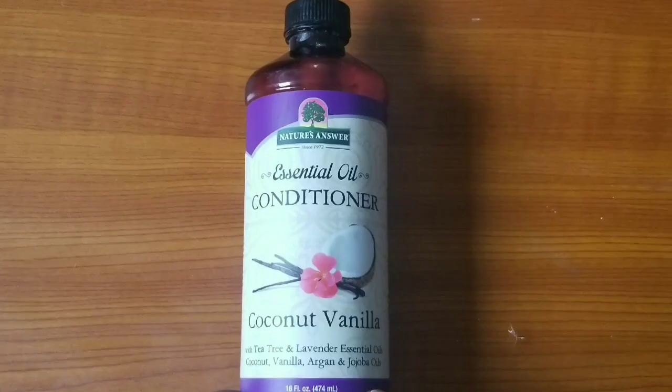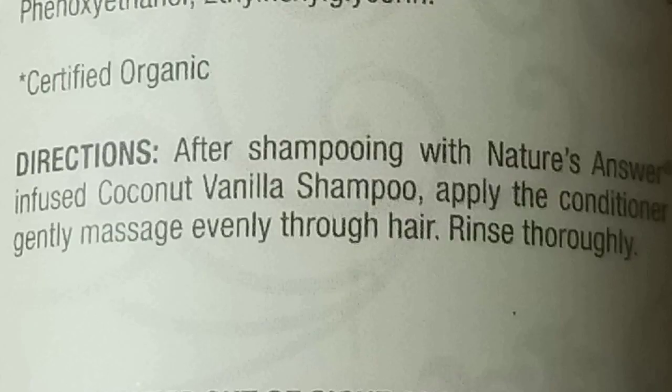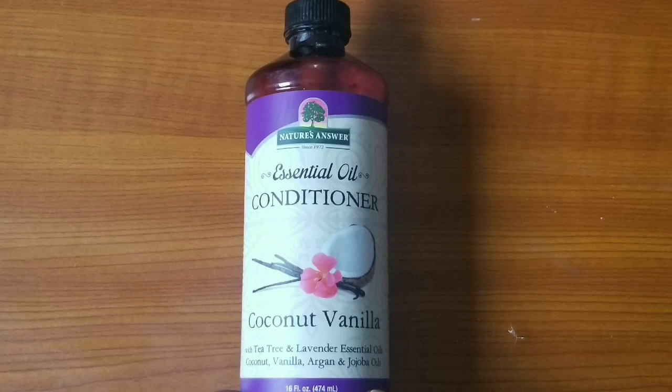So now, how do you apply this conditioner? When you're done with the shampoo and you have washed it away from your hair, what you need to do is apply the conditioner to your hair, and then you leave it in your hair for 2 to 3 minutes. Then after that, you wash it off and you are done.